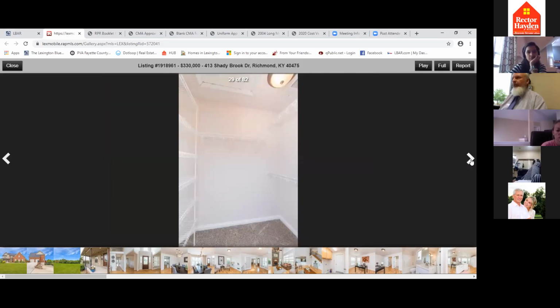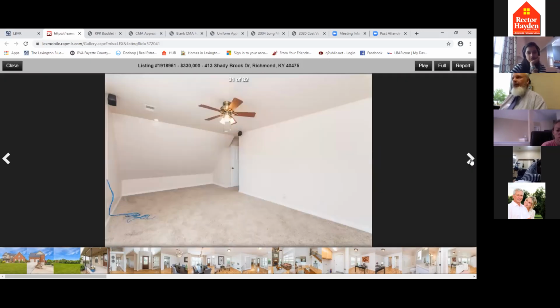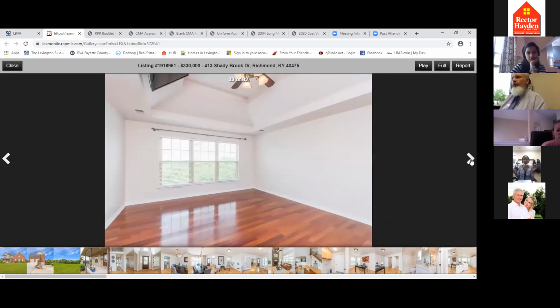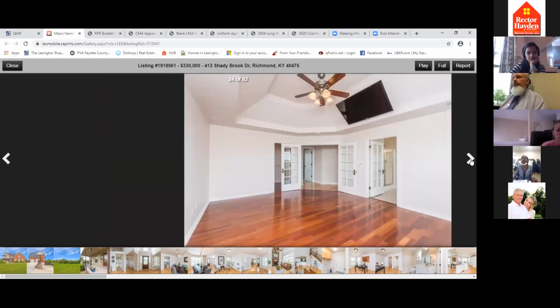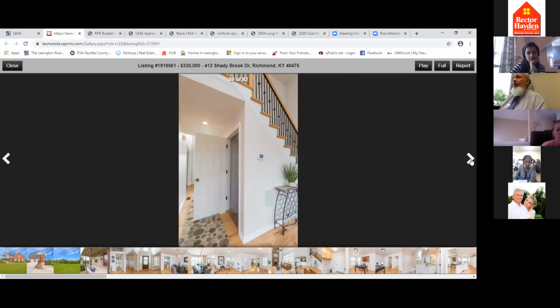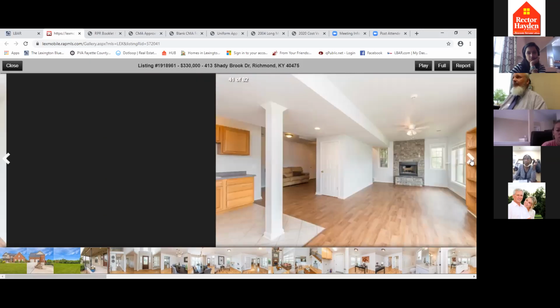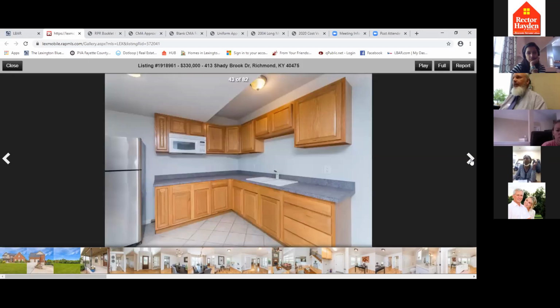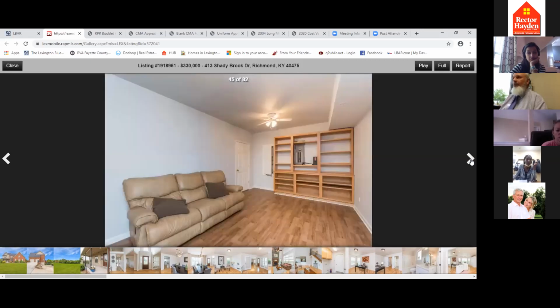And again, it's a nice house. I'm not seeing anything I'd go like, oh my gosh, wow, it's gorgeous. And 82 pictures is a lot, by the way. I don't know that I've even come close to any of my listings having 82 photos.